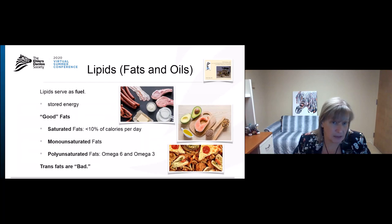Lipids is often used synonymously with fats, but it's not technically synonymous. Lipids include fats and oils, and fats are molecules that are solids at room temperature, and oils are lipid molecules that are liquid at room temperature. Lipids serve as fuels, and they, like carbohydrates, are stores of energy.